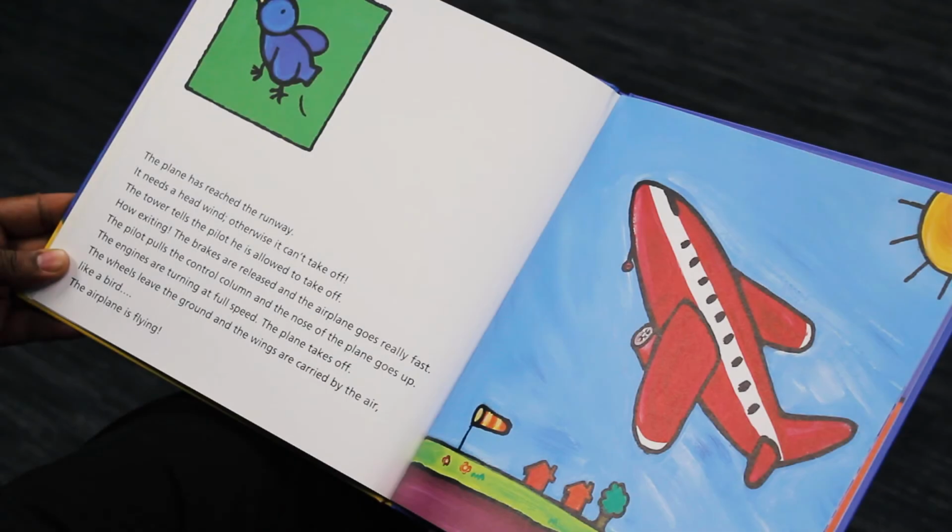How exciting! The brakes are released and the airplane goes really fast. The pilot pulls the control column and the nose of the plane goes up. The engines are turning at full speed. The plane takes off. The wheels leave the ground and the wings are carried by the air like a bird. The airplane is flying.